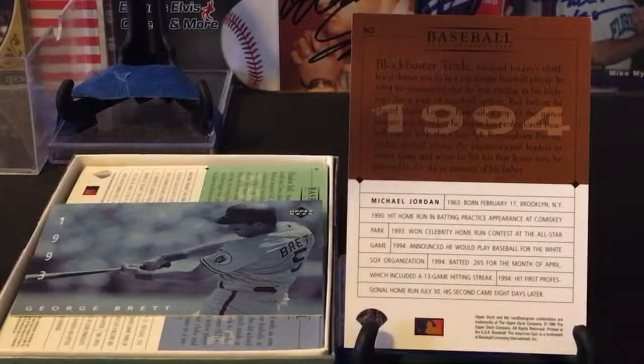Michael Jordan's childhood dream was to be a big league baseball player. In 1994, he announced that he was trading in his high tops for a pair of baseball spikes. But before he played Major League Baseball, a trip to the minor leagues was in order, and he began his professional baseball career with the Class A Baltimore Barons. Jordan ranked among the organizational leaders in stolen bases, and when he hit his first home run, he pointed to the sky in memory of his father.